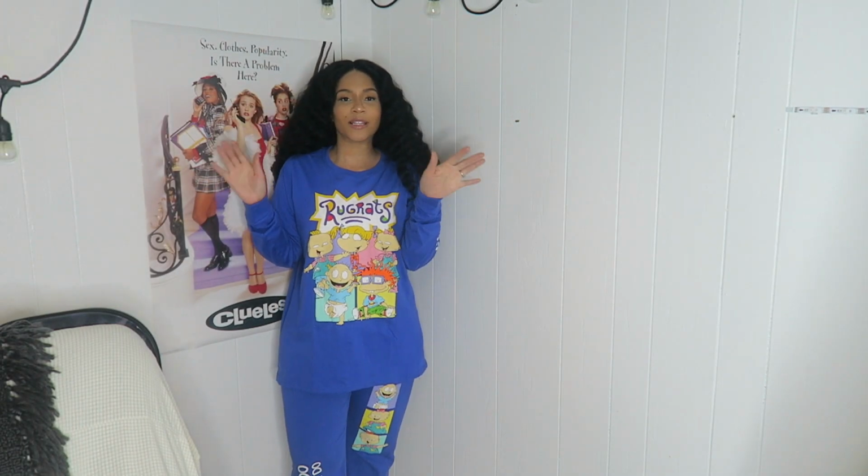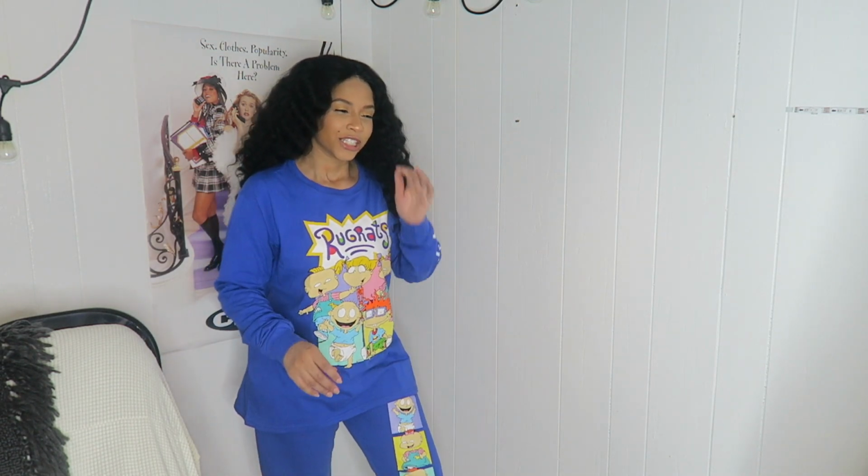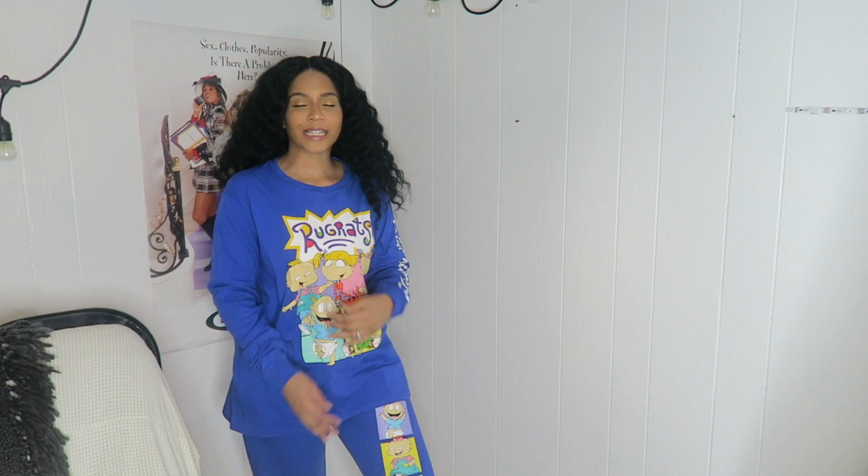All right, y'all. So this is probably my favorite outfit. It's the Rugrats outfit. I got this in a large just because when I wear stuff like this, I just like to be comfy.